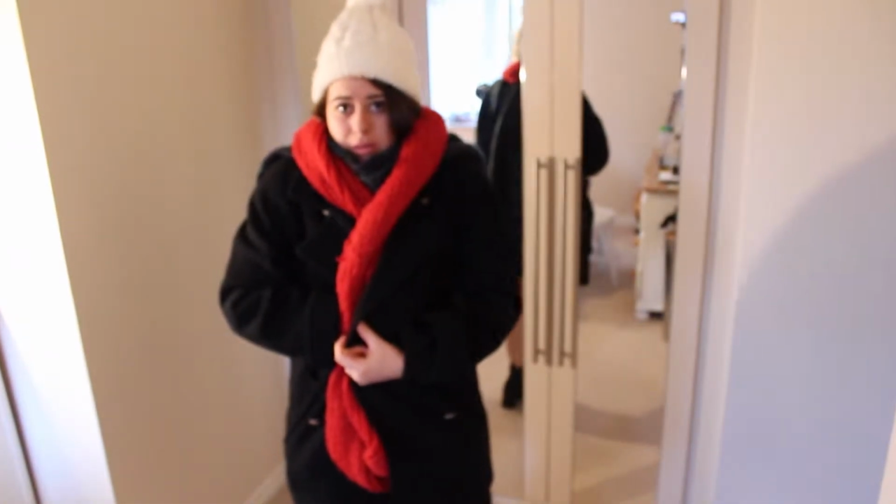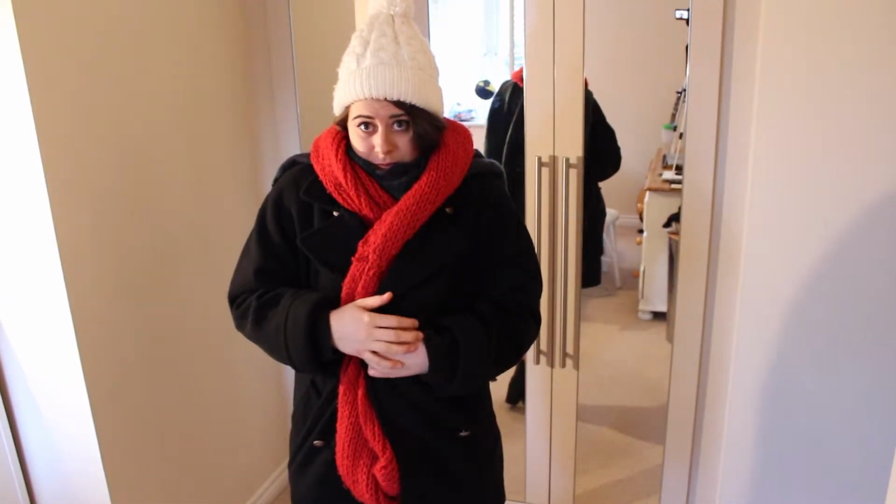Honestly, most of the time, I leave the house looking like this because it's freezing, but I definitely overlayer because the thing about England is once you get inside somewhere, it's boiling hot because everyone has the heating up. So then you're taking off all these layers and you have to carry them everywhere and it's a nightmare.